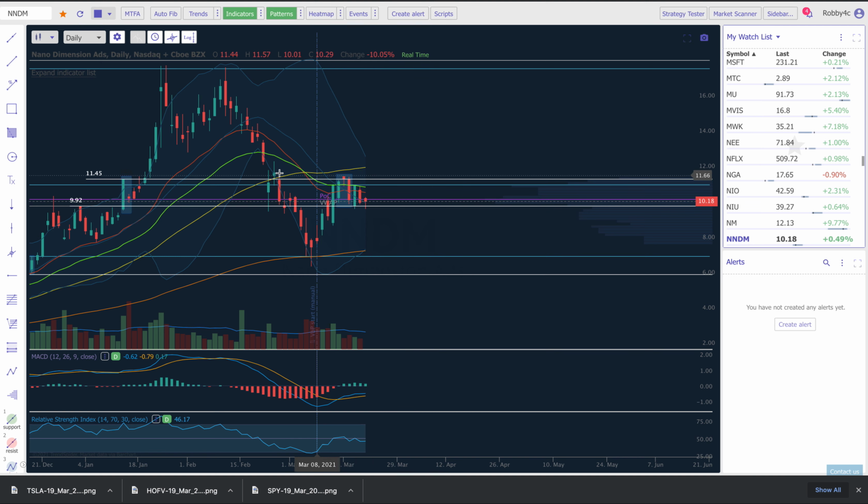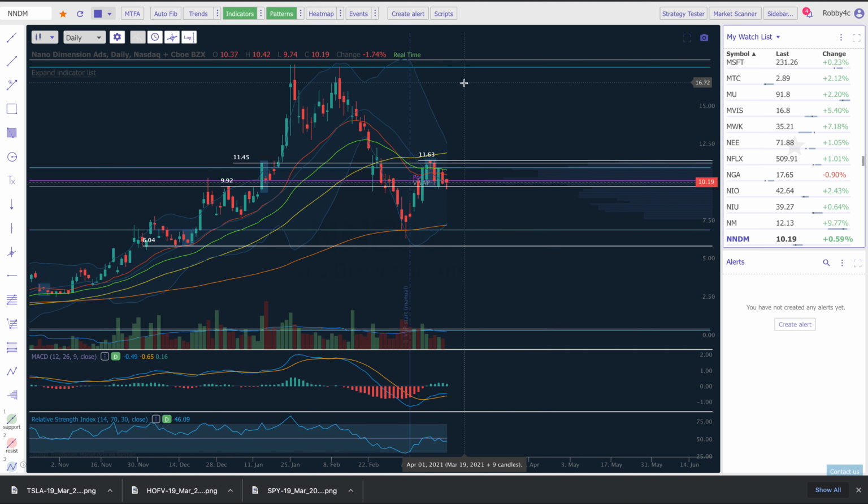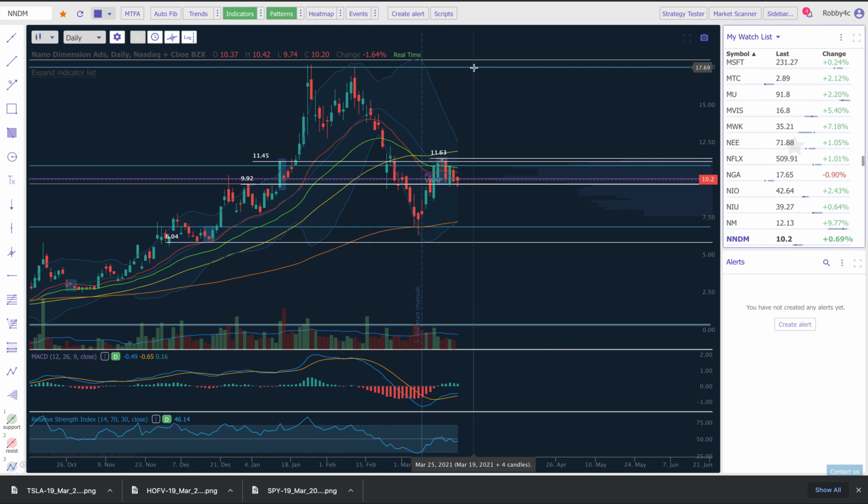So from here, wait for it to break 11.60, is really what you would want to go for. So once it breaks 11.60, you should be solid to ride this back up. I'm not exactly sure where your profit taking would be, but I would just scale out. If you're doing options, 25% each time. If you're in shares, then I would just keep averaging in. And then, this is a great stock. They have a great business model, what they're doing with their 3D printers. So I'm confident that this would hit $20. So I would just keep averaging into it, to be honest, once it gets over 11.60.